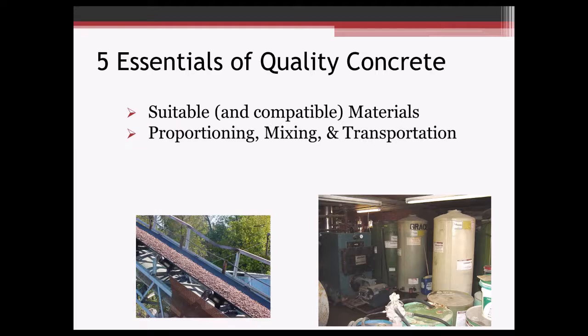Proportioning, mixing, transporting. Some people forget about transporting, but that's pretty important. I'm here in the Albany, New York area. We've got some projects sometimes that are up in the Adirondacks, and there are no ready mix suppliers up in the Adirondacks. So sometimes just getting one way to the project is close to 90 minutes.